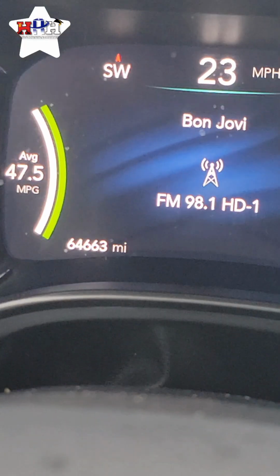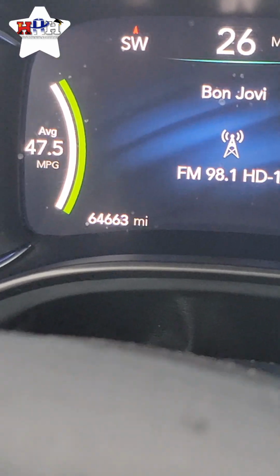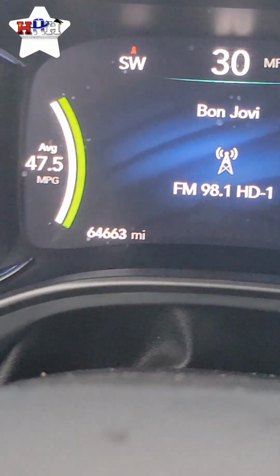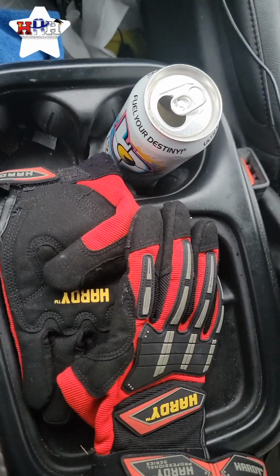So, I've had my Chrysler Pacifica Hybrid for 2 years now. I've put 64,000 miles on it, and I average 47 miles to the gallon. I do last mile delivery, and I drive rideshare for Lyft only.